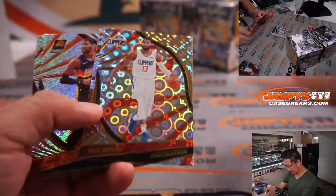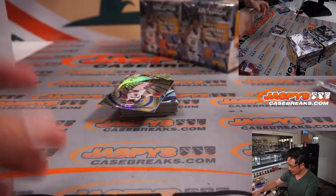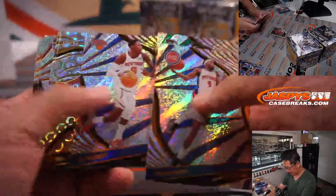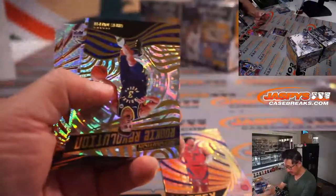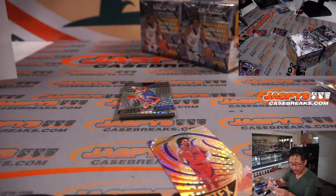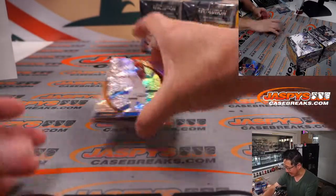All right, next box. We got some impact here. Kevin Porter Jr., 119 out of 149. Houston Rockets, Thomas. Got Vortex, LeBron, got a Cade Cunningham Vortex insert, got a Davion Mitchell for the Kings, that's going to be for Cody. There's the Vortex Cade Cunningham base insert. Got a Josh Giddey for the Thunder, Rookie Revolution. It's for Johnny and OKC.